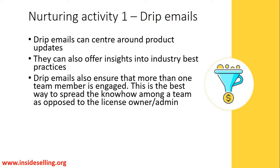Now, there's a very important caveat or warning here. If the number of drip emails going out to the team is very high, they are going to be treated as spam, and your customer or the owner of the subscription is going to come back to you and say, hey, stop sending me so many emails. Now, you don't want that to happen.